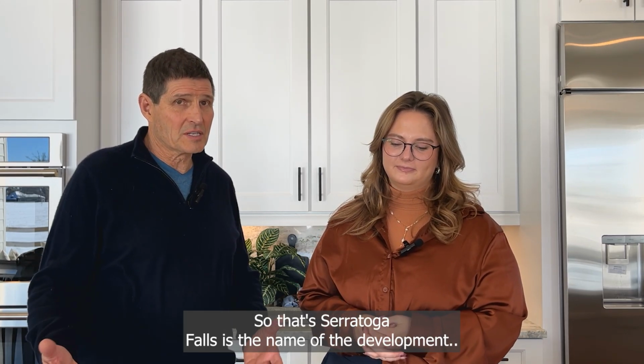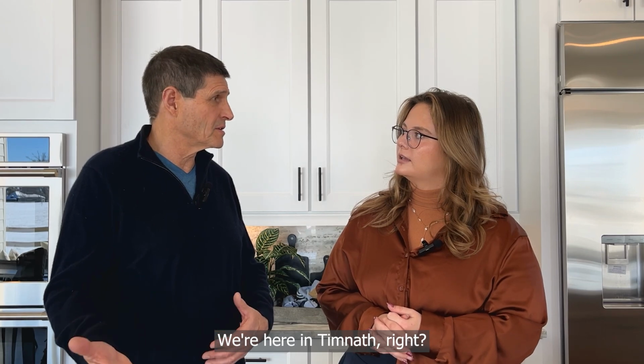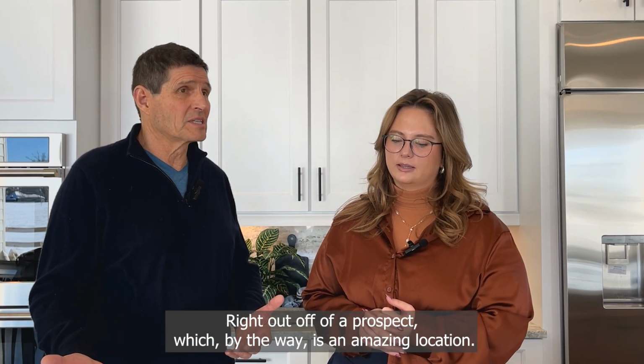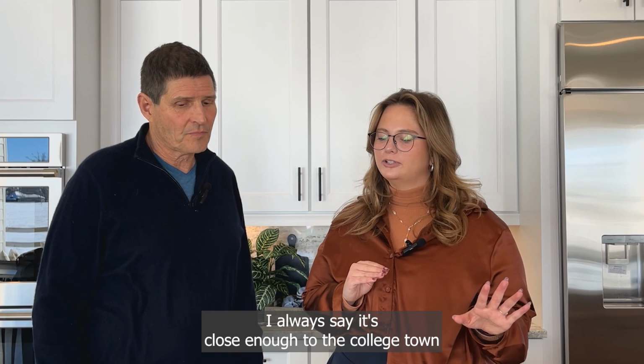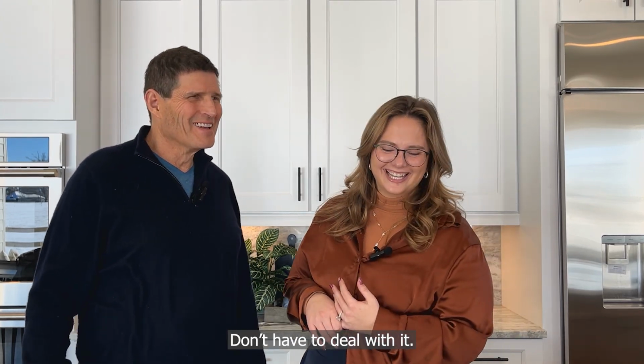Okay, great. So Serratoga Falls is the name of the development. We're here in Timnath, right off of Prospect, which, by the way, is an amazing location. We're really close to Fort Collins. It's a very simple drive into town. I always say it's close enough to the college town where you can have fun in it, but it's far enough away that you don't have to live in it. To deal with it. Nice.